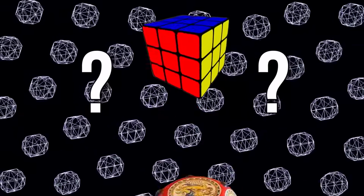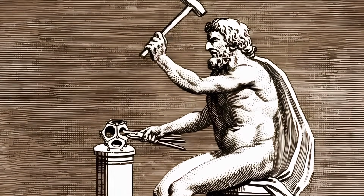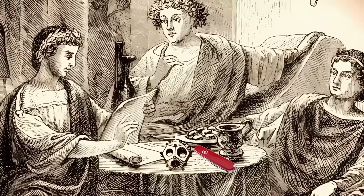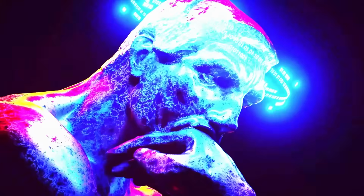There are loads of theories. They could have been toys, dice, mace heads, or even tools for measuring distances in Roman artillery. Some people even think they were used for knitting gloves or even figuring out dates using the stars. But most of those ideas don't really hold up, so the mystery remains.